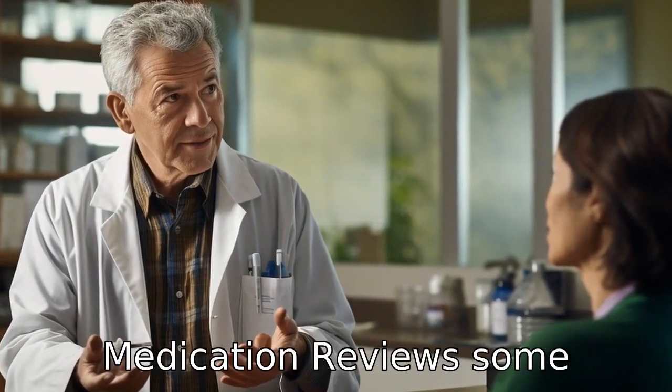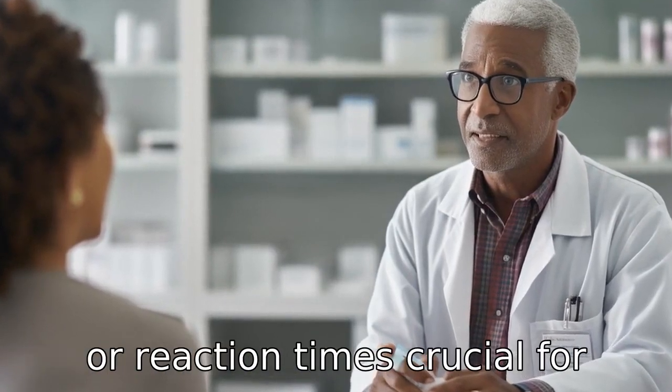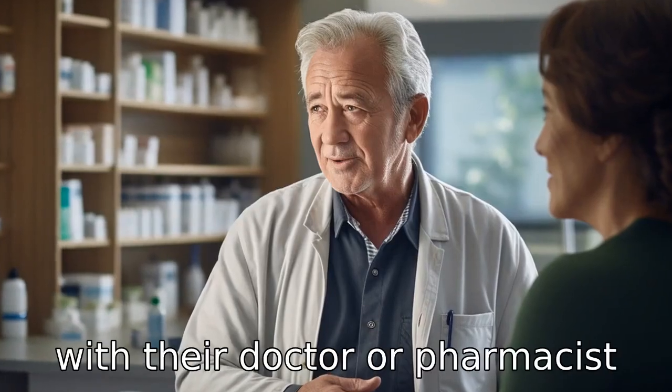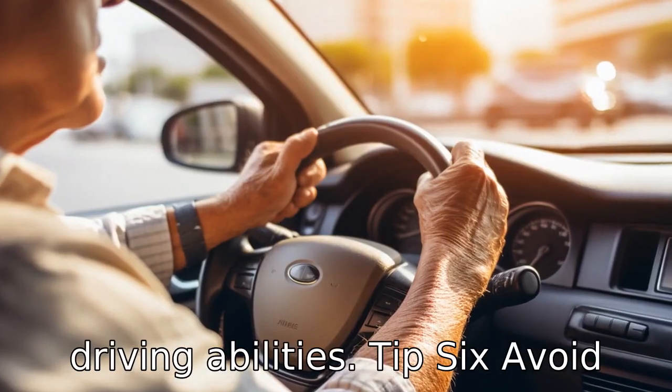Tip 5. Medication reviews. Some medications can impact alertness or reaction times, crucial for safe driving. Therefore, seniors should have regular reviews of their medications with their doctor or pharmacist to ensure none of their medicines are affecting their driving abilities.